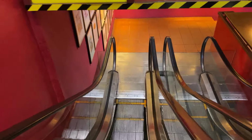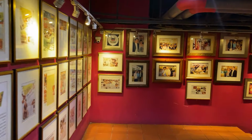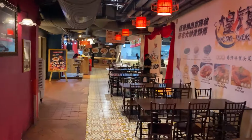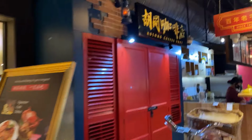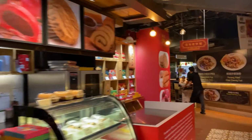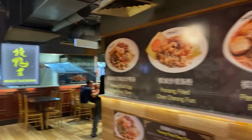A lot of the famous stores are all here. Not all, lah, impossible. So this is how the food court looks like. This is Sultan, Sultan is also here. This is the coffee shop, not sure from where, lah. Home wall also here.